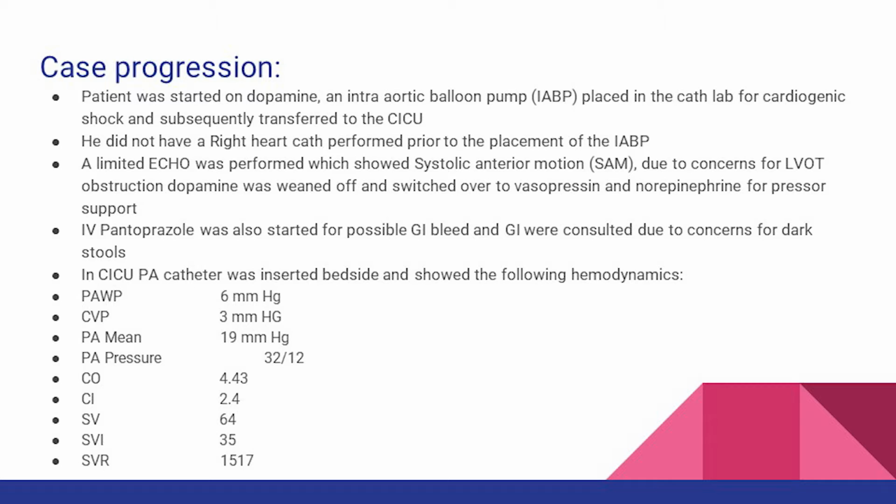And patient was then started on dopamine, and an intra-aortic balloon pump was placed in the cath lab for cardiogenic shock, and then he was subsequently transferred to the CICU. He did not have a right heart cath performed prior to the placement of the intra-aortic balloon pump. A limited echo was performed, which showed a possible SAM, and due to concerns for left ventricular outflow tract obstruction, his dopamine was weaned off and switched over to vasopressin and norepinephrine for pressor support. And GI was also consulted because of his melena history, and then IV pantoprazole was started at that time.